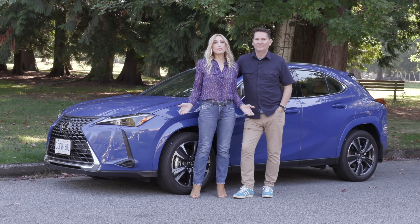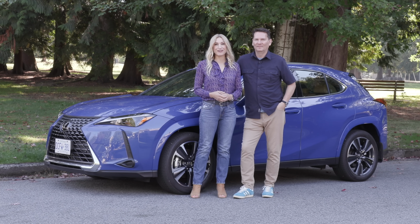We've got the Lexus UX and it gets a power boost for 2025. We don't entirely agree on this one. Nice clear traffic.